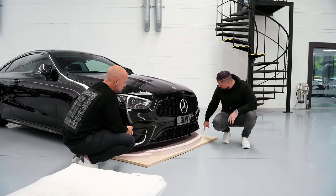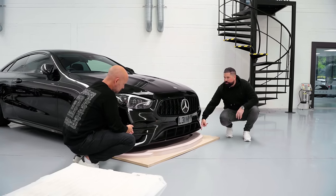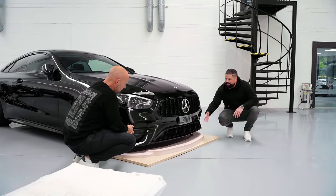I'm really happy with the shape of it, how it follows the bumper round and then in. Yeah. It's just lovely.